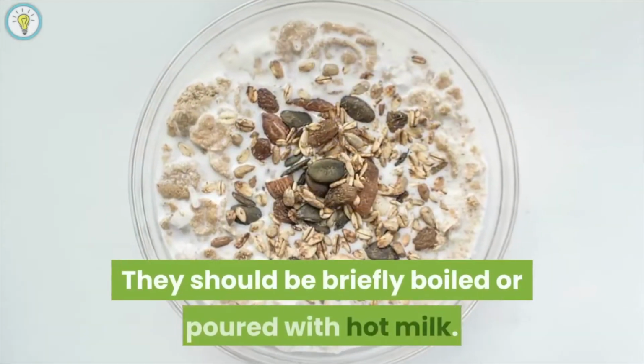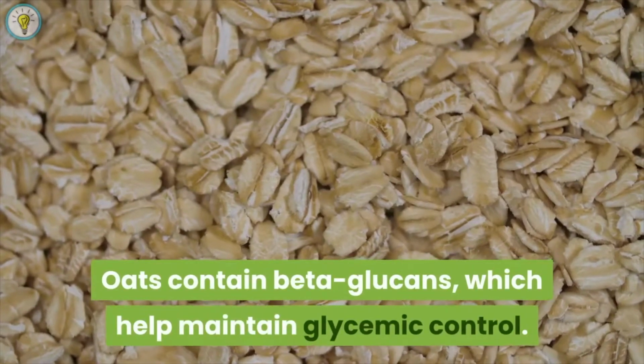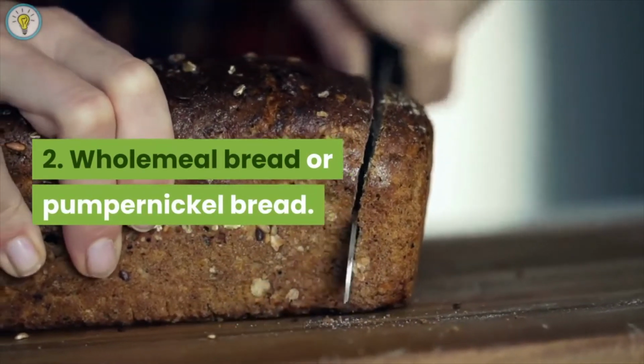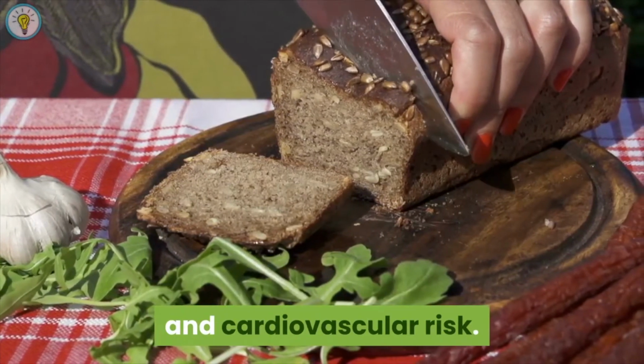They should be briefly boiled or poured with hot milk. Oats contain beta-glucans, which help maintain glycemic control. 2. Wholemeal bread or pumpernickel bread. They reduce the level of so-called bad cholesterol and cardiovascular risk.